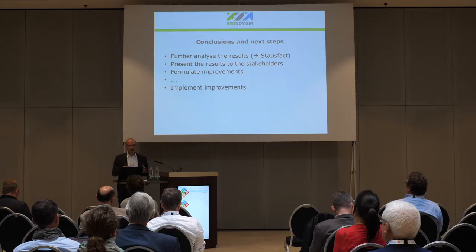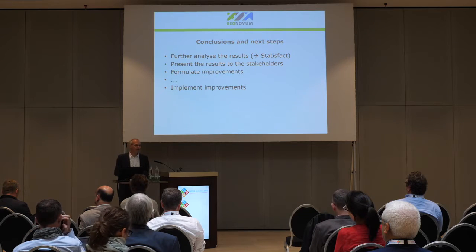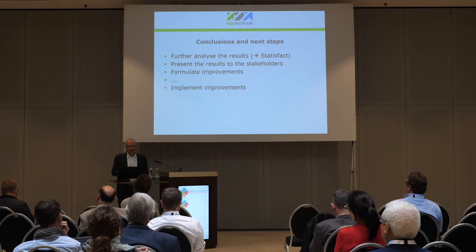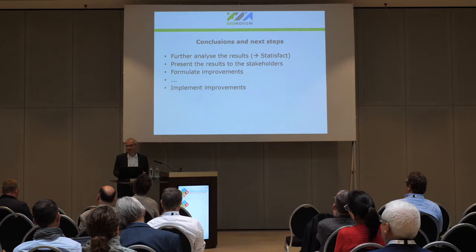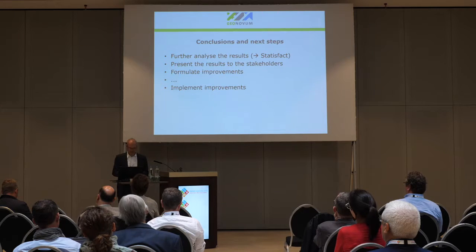With the information we get from the stakeholders, we would like to formulate improvements on the NGR. And when we agree on that, and of course when we find the means, the finance for those improvements, we hope we will have the opportunity to implement some or all of the improvements in the next version.